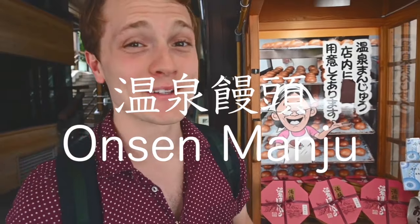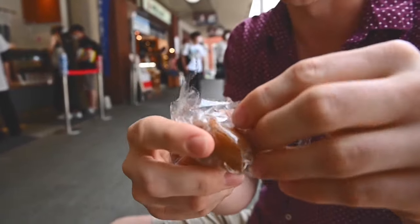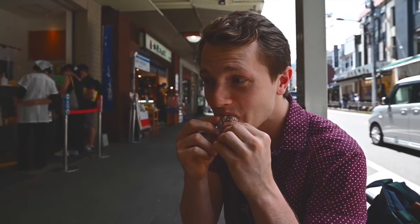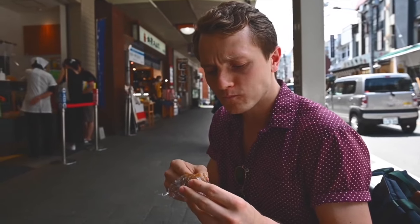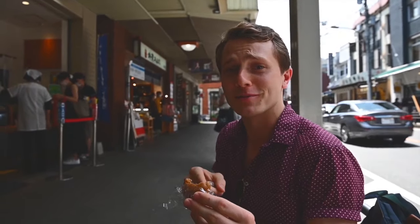Okay, so we are about to try our first Onsen Manju. Manju is kind of like a Japanese special treat that has red bean paste inside of it. So it's a little bit of a sweet treat, so I'm pretty excited to try a bite. Let's go get one. This looks so good. Let's try it out. Here it goes. Oh, it's really warm, and I like that. It's kind of not too sweet actually. I'm kind of surprised about that one.